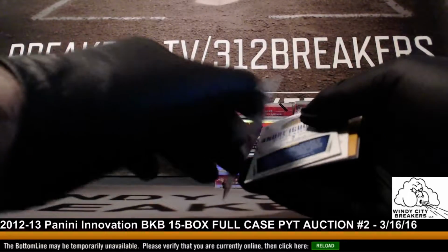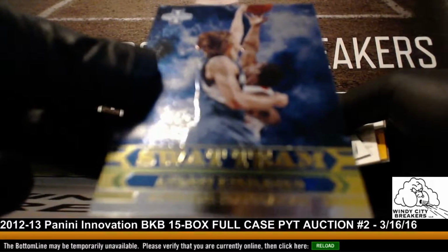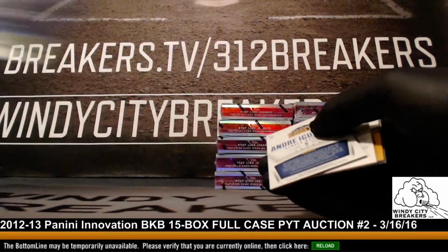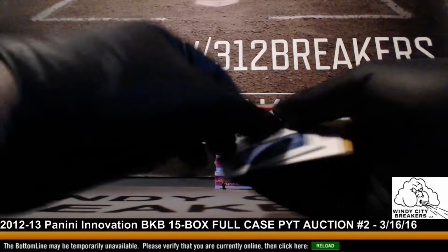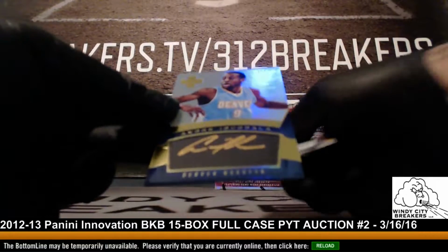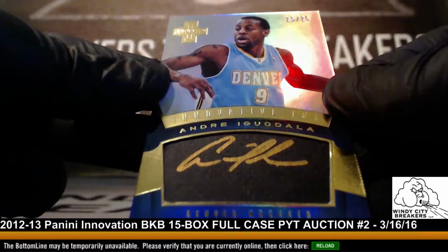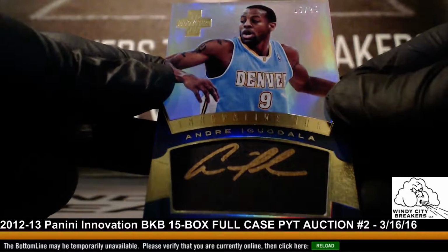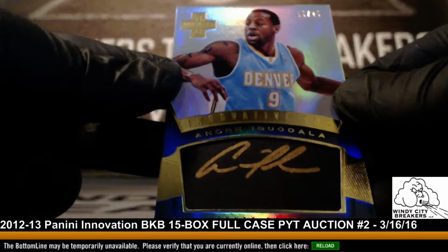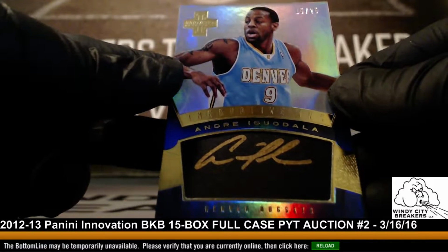We have Andre Kirilenko, another SWAT team. AK-47, Timberwolves, another one. And we have an Iguodala, very nice Nuggets. And we do have a redemption right behind that. Very nice Nuggets, gold ink, 15 out of 25, Iguodala Nuggets. Going on to the Shadow, racking up those hits, the Shadow. Congrats.